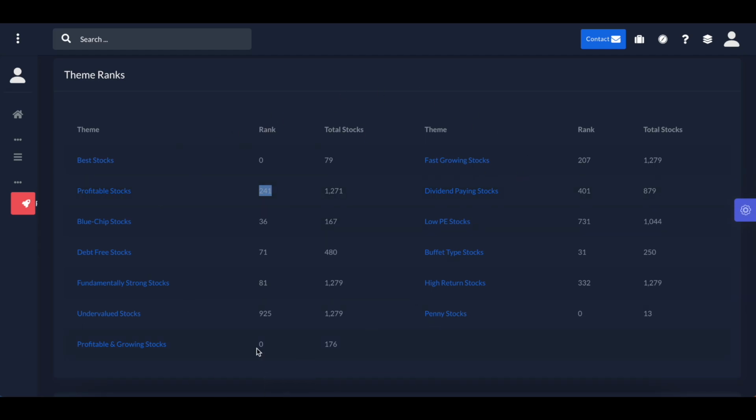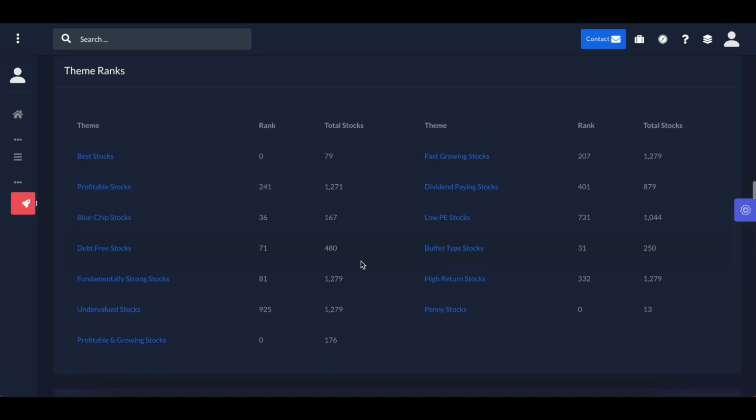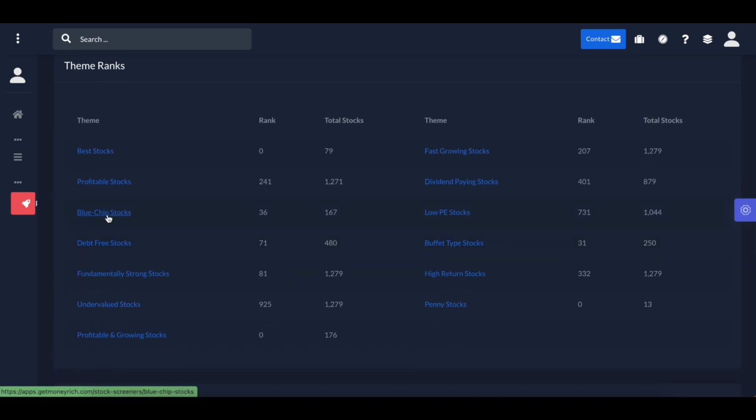So just by looking at this theme rank table, you will know whether this company appears in the blue chip space? Yes, it appears. Does it appear in the list of debt free stocks? Yes, it appears. Is this a fundamentally strong stock? Yes, it appears. Is this a profitable and growing stock? It says 0 score, meaning the profitability and growth numbers of the stock are not good enough to give it a very high score. Only 176 stocks got a rank in the profitability and growth screener, and this example stock has not got a rank. So this is the utility of the theme rank module.